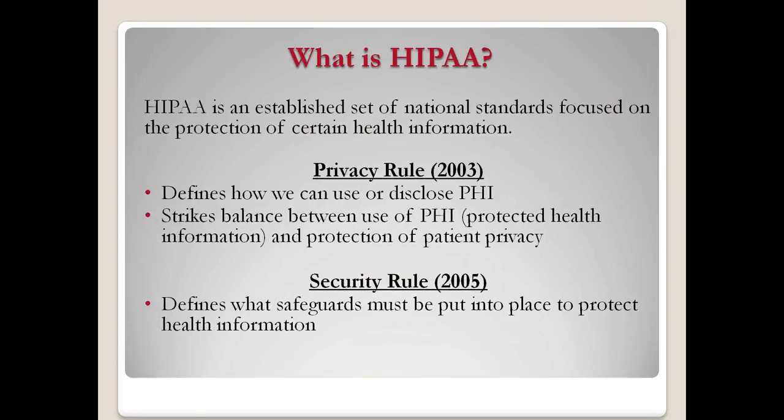What is HIPAA? HIPAA is an established set of national standards focused on the protection of certain health information. There are two important pieces of HIPAA. The first is the privacy rule that was enacted in 2003, and what the privacy rule does is it defines how we as an entity can use or disclose PHI, protected health information. It also strikes a balance between the use of PHI and the protection of our patients' privacy.